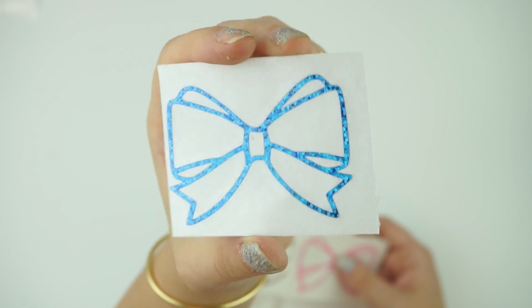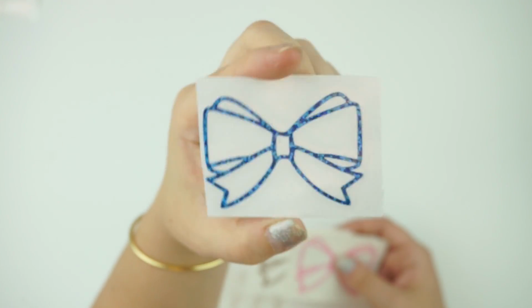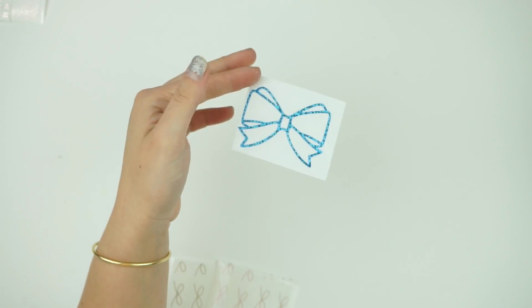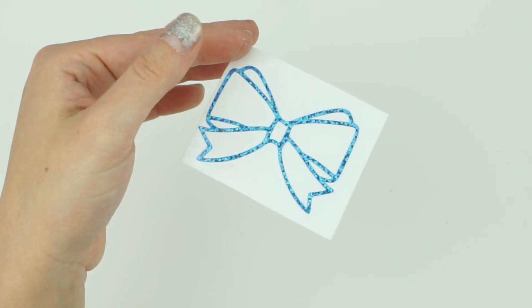It's super beautiful. I love this one. It's so pretty. This is a vinyl bow, so it does have the clear. Let me actually zoom in a little bit. My nails look really bad, but you guys can forgive me, right?